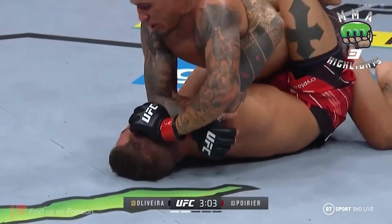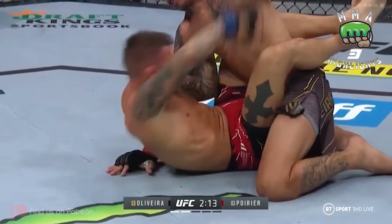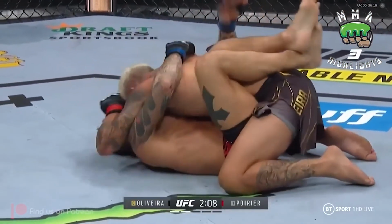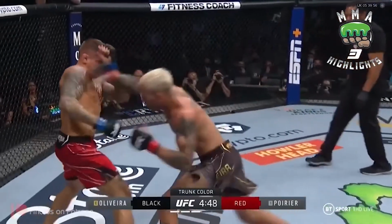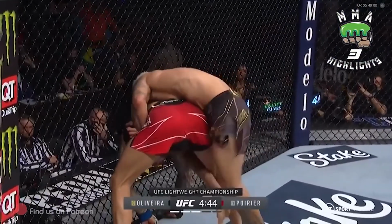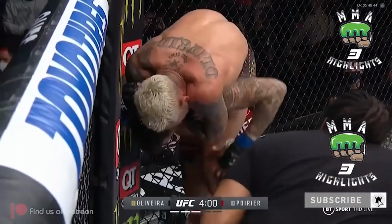And Oliveira is happy to be right here. Oh, that's a big elbow. And he might not have the ability to scramble out of this. He's getting beat up here by Charles Oliveira. Oh, my goodness. He's got it. Whoa, look at that. He's in real trouble. It's under the neck.